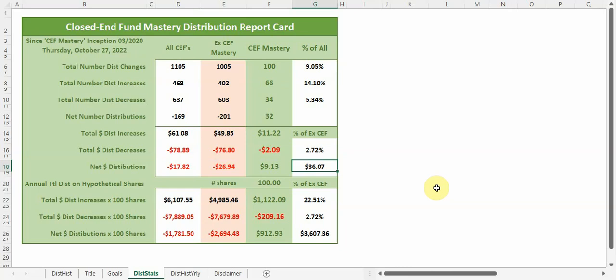Then you begin to see that those numbers add up significantly. In the case of owning 100 shares of each index fund, you would have seen an income loss of $2,694.43. As opposed to closed-end fund mastery qualifying funds, you would have realized a distribution increase to the tune of $912.93, for a difference of $3,607.36.